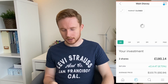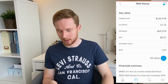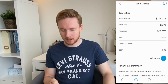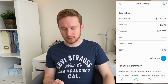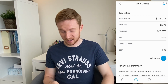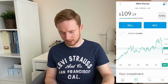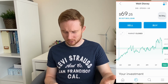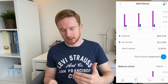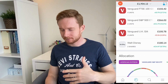If we have a quick look at the Walt Disney financial information, massive company, £196 billion market cap, price to earnings ratio of 2.76, earnings per share $5 pretty much, dividend yield has been cut. If you have a look since 2013, it's grown pretty well, especially in recent years. Profit margin of 15.89%, very decent. So those are my individual stocks.